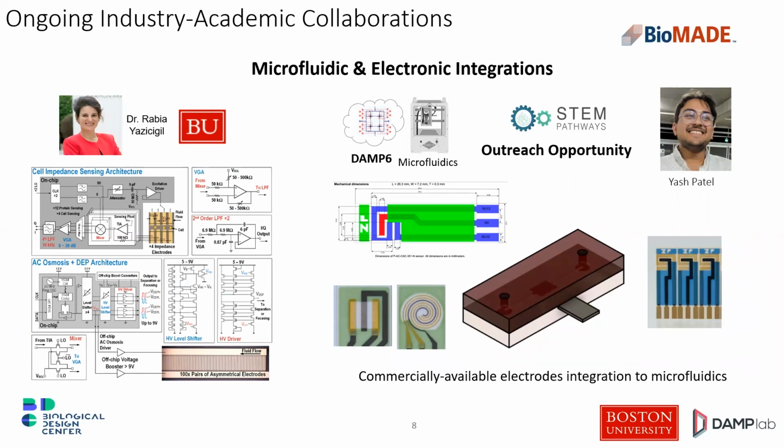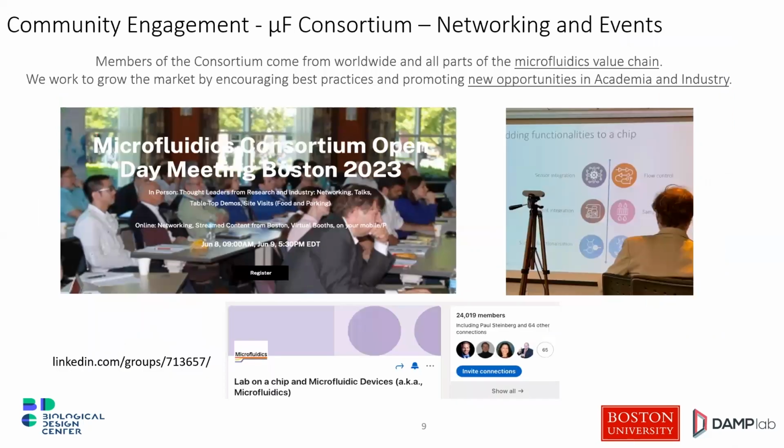This is a collaboration that is being funded by BioMade in collaboration with Professor Rabia here from the Electrical and Computer Engineering Department. And we are the ones having fun with students, undergrads, making those funny microfluidic devices to test commercially available electrodes. So we're doing the easy job so we can get it complicated later on. But then probably at this point, we're going to have proven some concepts and then given this to the folks here at BU.